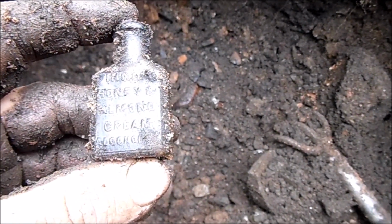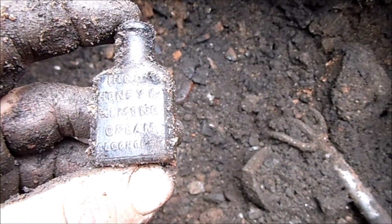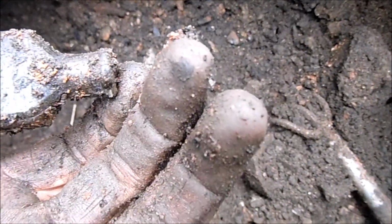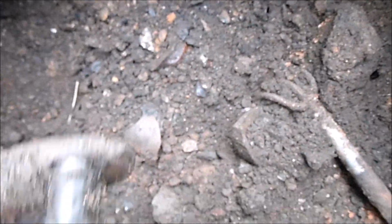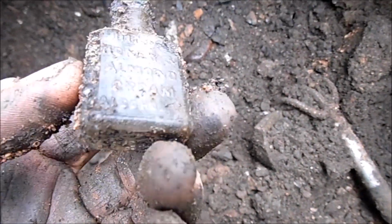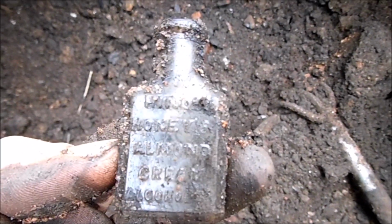Almond cream. I've never found one of these before. It's so tiny. It's embossed on both sides all over the place. So that's a pretty nice bottle to find. Something that I haven't ever seen before.